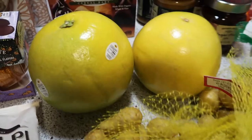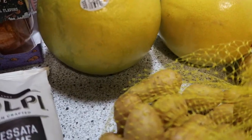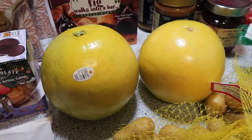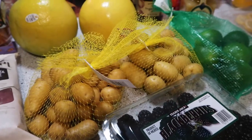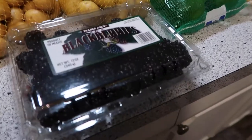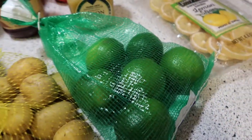And we have never tried these before. They're called pomelos, and it says it's like a grapefruit, only less acidic and sweeter. So those are for the basket. These two bags of fingerling potatoes, thought those would be fun to add in. Blackberries, those are for James. Bag of limes, those are for us.